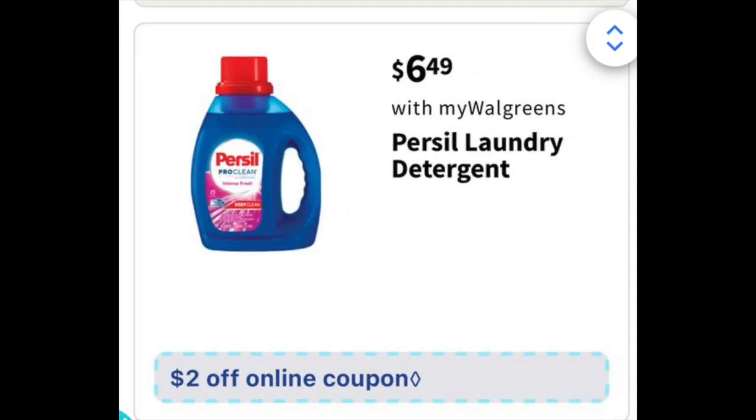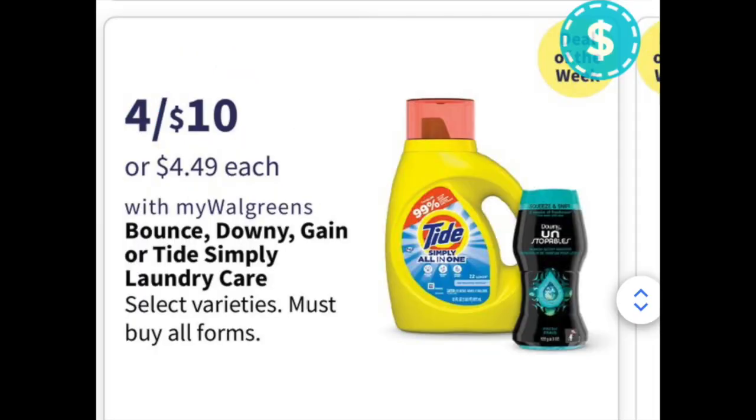And we also have the Persil at $6.49 with a $2 digital coupon, making that bottle $4.49. Will you use $4 in Walgreens cash and call it 49 cents out the door? Possibly, maybe. And we have the 4 for $10 with the lower tier P&G laundry care products. So it is the Tide Simply, the Bounce, that one. It's a smaller amount of detergent and stuff. The other deal's a little bit better, I think.